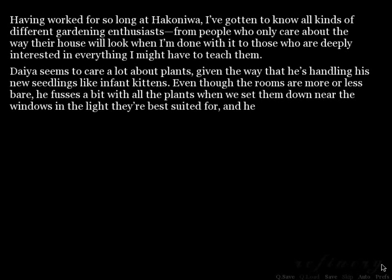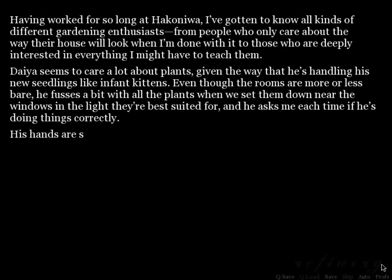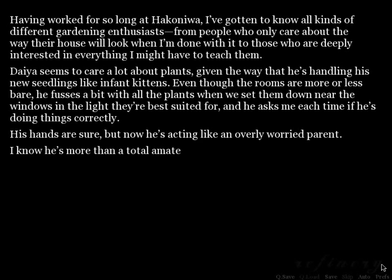Even though the rooms are more or less bare, he fusses a bit with all the plants when we set them down near the windows in the light they're best suited for, and he asks me each time if he's doing things correctly. His hands are sure, but now he's acting like an overly worried parent. I know he's more than a total amateur, so I guess he just wants to be sure.